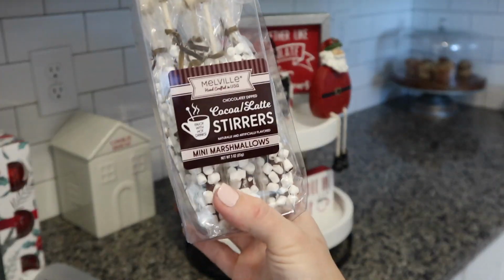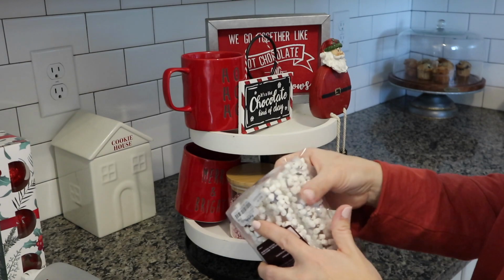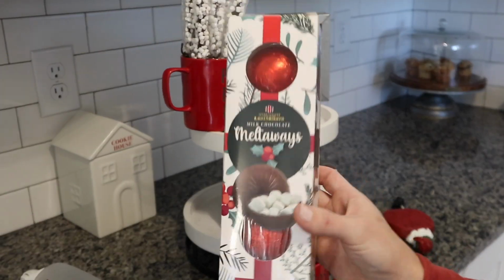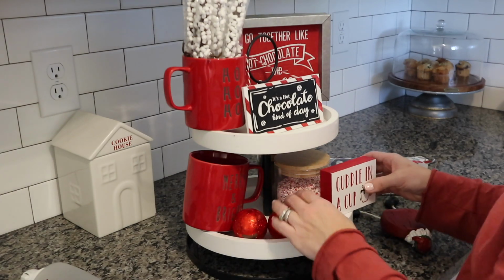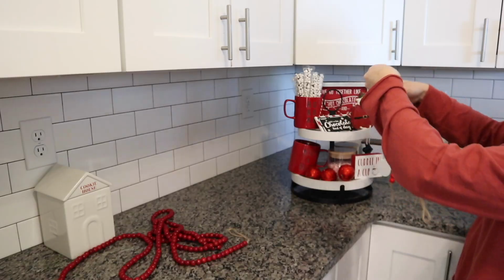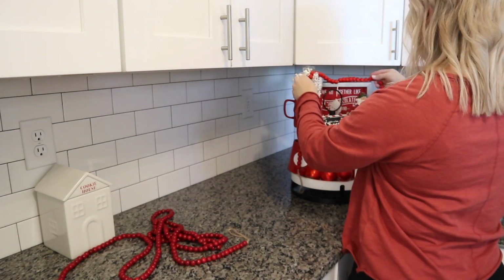I also found these little hot cocoa bombs at Marshall's too. They had a bunch of those to choose from. But like I said, I'll probably add maybe a couple more things to this, but I think it looks really cute as is. I think it could use one or two more things. Then I'm plugging in my little wax warmer.